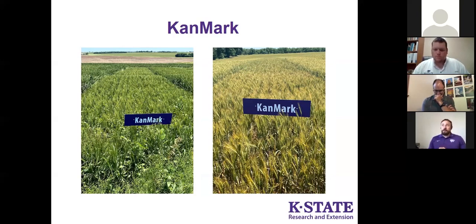I believe it was 2016 that it was released. It gained some acres in central Kansas. It's more of a variety that brings a good drought tolerance to the table. So as we go to western Kansas, sometimes we see more acres of Canmark. Some growers love it and have been growing it, and it's very successful. But it hasn't taken as many acres as some of the other varieties around.